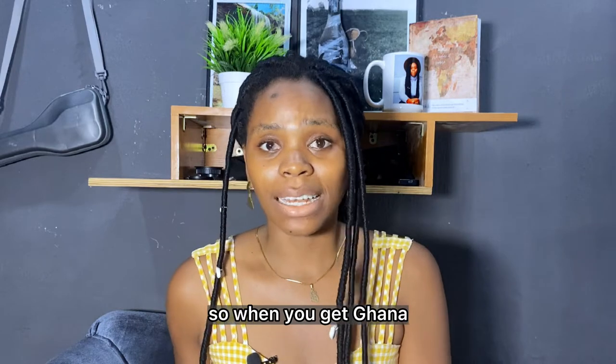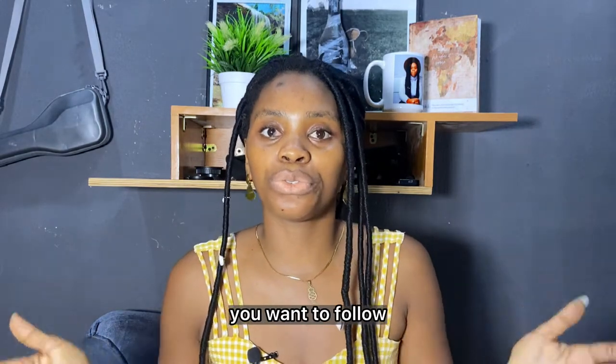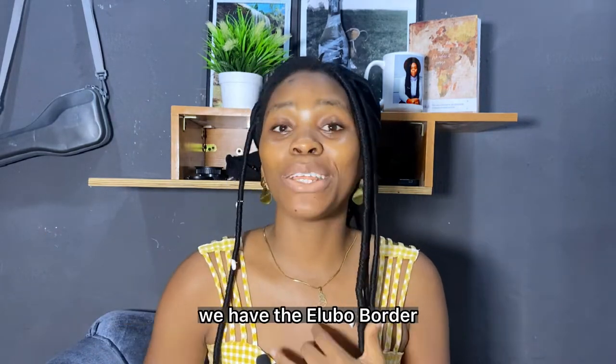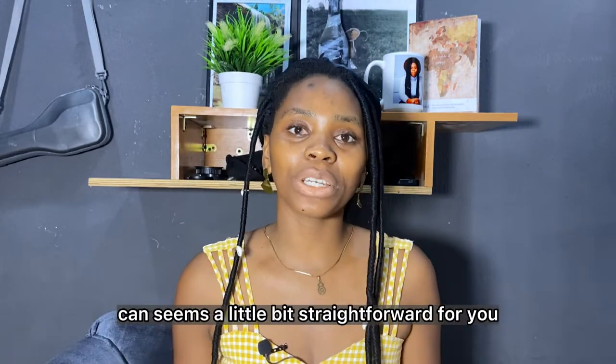So when you get to Ghana, this is where we now choose which border you want to follow. There are two borders to get to Cote d'Ivoire from Ghana. We have the Elubo border and we have the Newtown border. The Elubo border can seem a little bit straightforward for you.